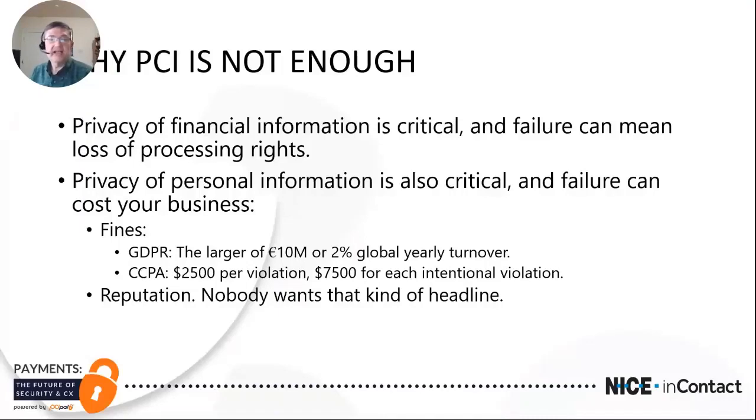One is fines. So GDPR, kind of the mother of all fines, for egregious violations, and I don't know that anybody has hit that level so far. There have been some fines, but the max is 10 million euros or 2% of your global yearly turnover, whichever is greater. So fairly significant exposure with GDPR. But even here in the United States, California, the CCPA, allows for $2,500 per violation, $7,500 for each intentional violation. Obviously not something that is inconsequential.